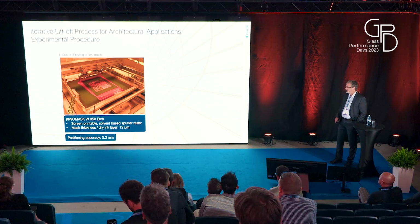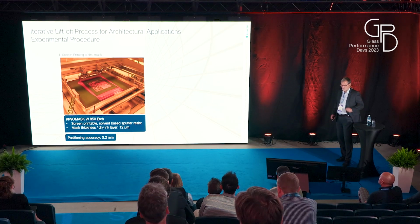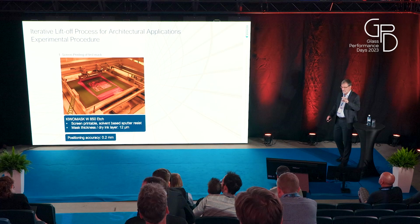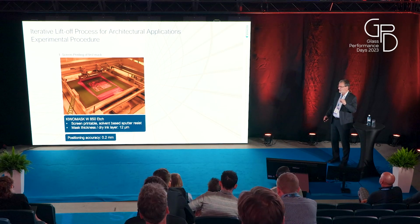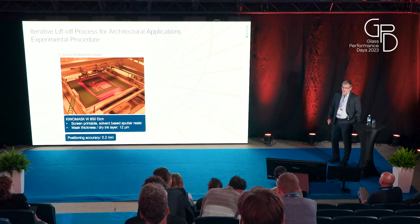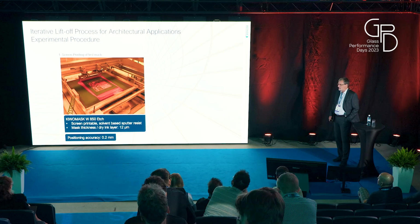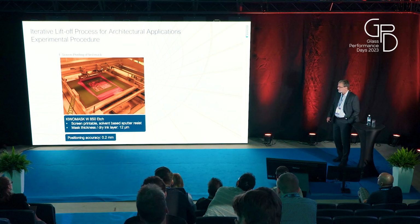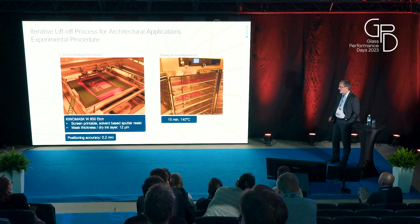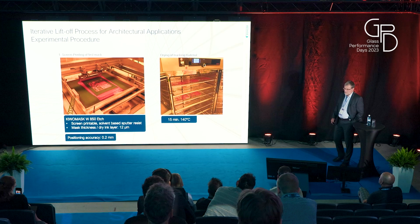So mask thickness after drying was aimed to be 12 micrometers, as we saw before. So we have a very thick mask, in the micrometer range, but we are in the nanometer range, or 100 nanometer range, with a coating. So it should be good, so that we don't cover the whole mask and have a good chance to lift off. And the next step is drying, 15 minutes at 140 C, just in a box furnace, all lab scale, of course, for the moment.